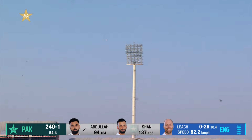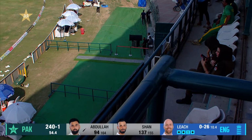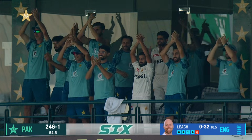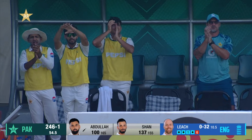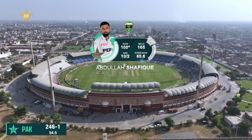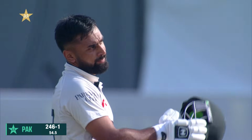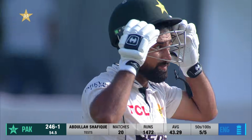Nicely played, that is beautifully played. Straight down the ground, clears the boundary. He reached his 50 with a 6. He reaches 100 with a 6. And that is his 5th 100 in Test matches, his second against England, and reached in awesome style. It's been a very, very good innings, well controlled. He's a touch and class player, but he's shown a lot of flair as well this morning.